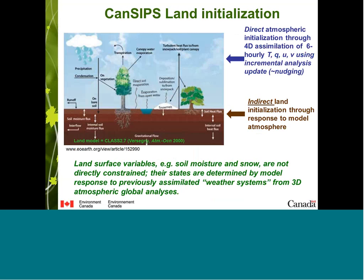Now, a few words about the land initialization. As I said, for the atmosphere, we assimilate global analysis, so winds, temperature, and moisture, using incremental analysis update, a kind of sophisticated nudging. But for land, there is no direct assimilation. It's indirect. In fact, soil moisture and snow are not directly constrained. Their states are determined by the model response to previously assimilated weather systems from the 3D global analysis.